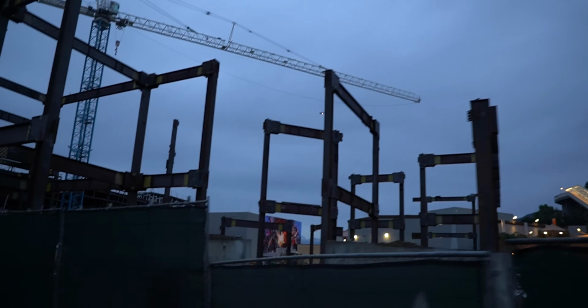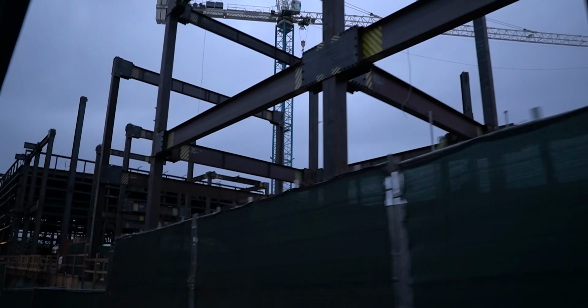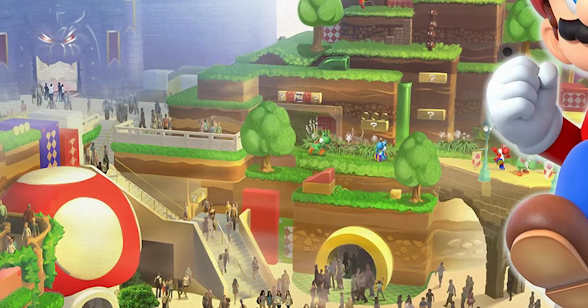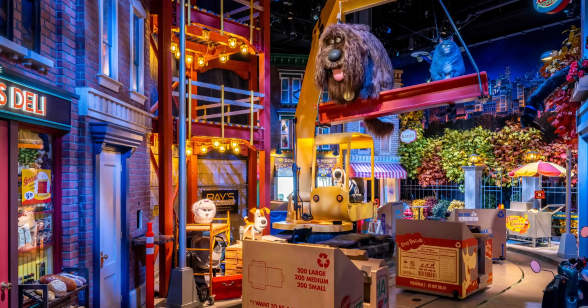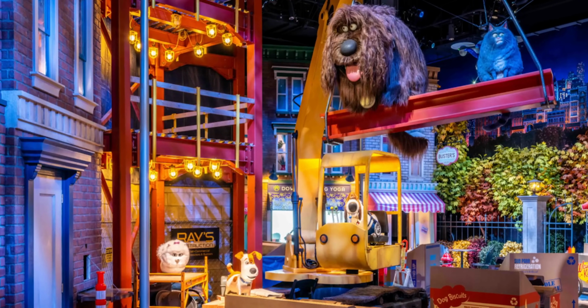Yeah, and they haven't announced anything in Hollywood, but just judging by the construction, it looks like it's just the Mario Kart ride and a little bit of the world. Interestingly, we're not getting the Yoshi ride, but the same ride system that Yoshi is built on is expected to be the same ride system that the Secret Life of Pets Off the Leash attraction is working on. So even though we don't get the Yoshi ride, we're kind of getting the same ride system in a way.